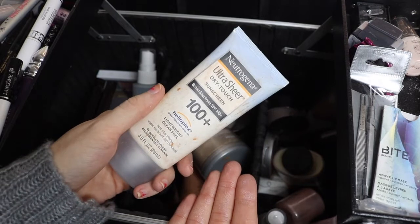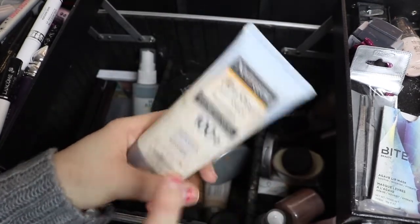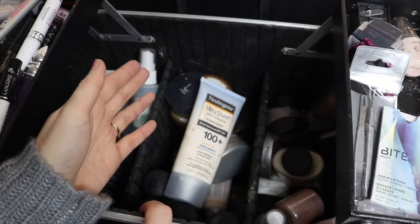It's really, really important that you have some sunscreen in your kit. Sunscreen is what prevents wrinkles and age spots and all that. You know, you don't want your bride getting sunburn on their wedding day. So definitely recommend keeping some of that in there.